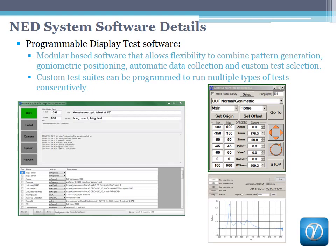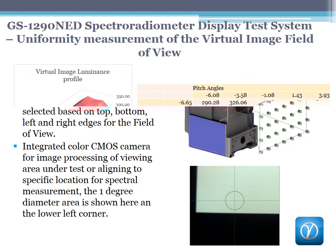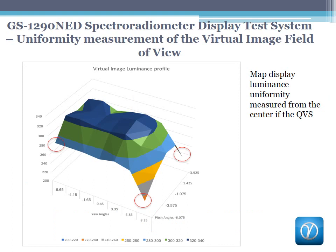So the image processing, the robot, the spectroradiometer, and the graphics generator are all controlled together. The spectroradiometric measurement is taken at these 27 different or 35 different pointing directions. This is measured from the center of the qualified viewing space, and they're shown here in these three plots.